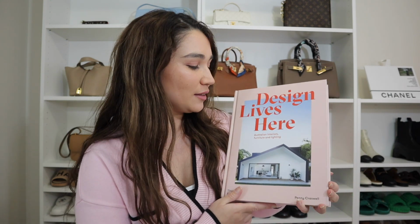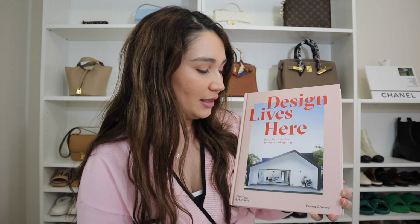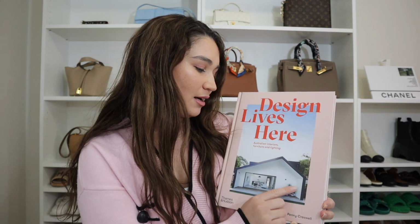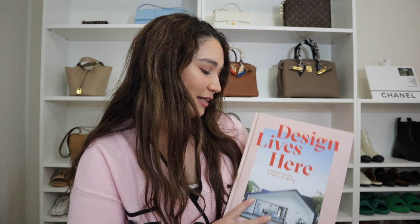Okay, so I'm going to show you the items that my hubby and my kids got for me for my birthday. I had asked my hubby for a book, like an architect book that shows interiors and design elements and that sort of thing. So he got me this. It's called Design Lives Here, Australian Interiors, Furniture and Lighting.